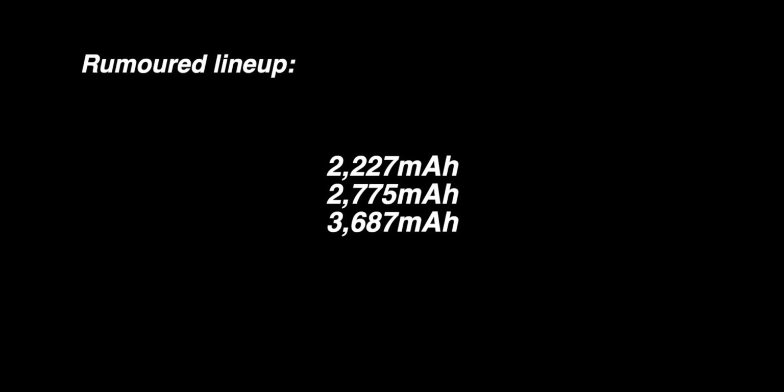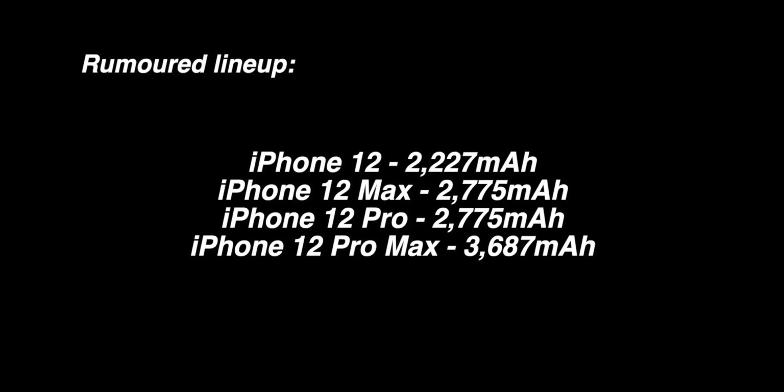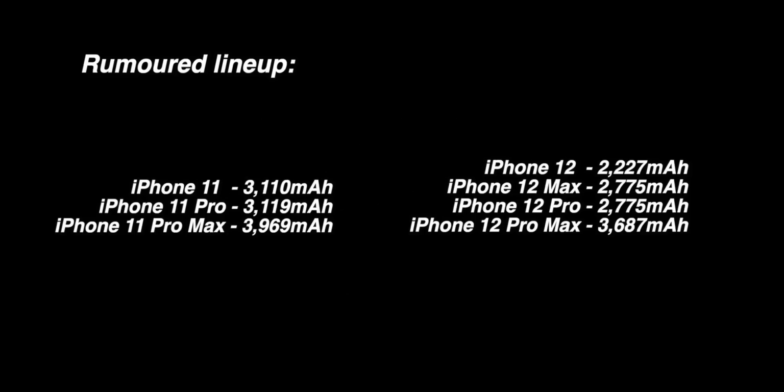Then you have the 12 Pro Max, which has a 3687 milliamp hour battery, smaller than the battery in the iPhone 11 Pro Max. So breaking all this down, it looks like we are just getting smaller batteries in the iPhone 12 models this year. And with a more powerful chipset, add 5G in there as well, then battery life in general may not be taking any big steps forward.